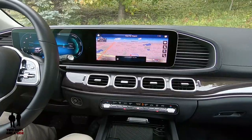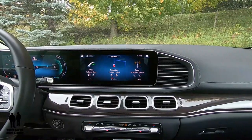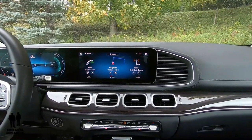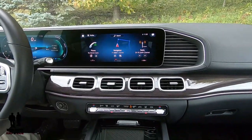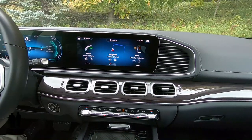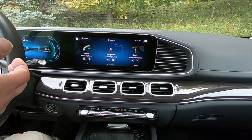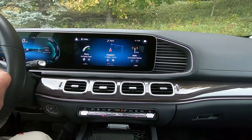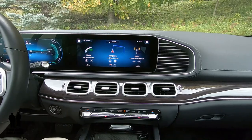And there we go. Utterly amazing. I absolutely love it. Okay, so this has hill hold, brake hold, and hill descend assist. On brake hold, it works very similar to other Mercedes where you're driving in traffic and you simply come to a stop, give the brake a little extra push, and it will lock the brakes for you. And then you can take your foot off it, and when you're ready to accelerate, you just hit the accelerator.